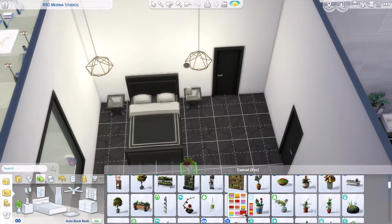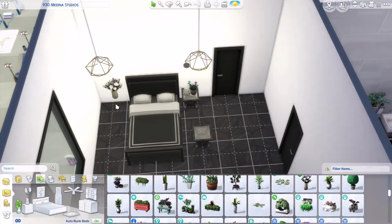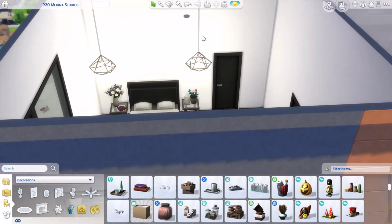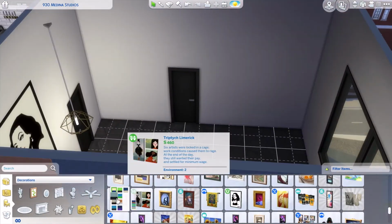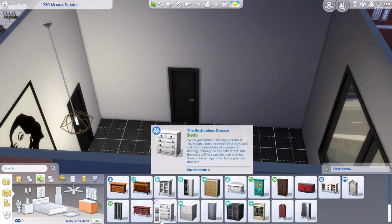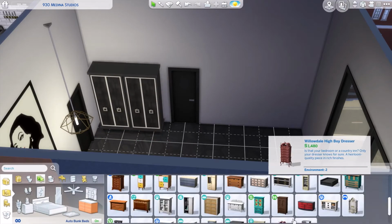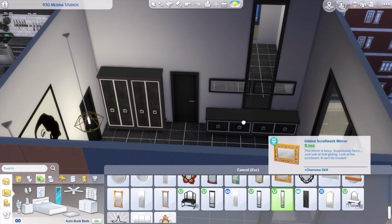Now we're in the master bedroom, which also has a ton of black and white in it. I'm a little disappointed. I tried to take some screenshots of this room, and those hanging lamps actually clipped out every single time I tried to do it. So the only time you can see them is during the build. They're actually not in the screenshots, which is definitely a bummer.